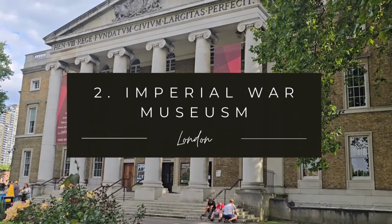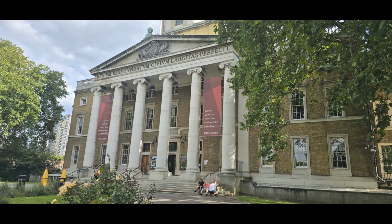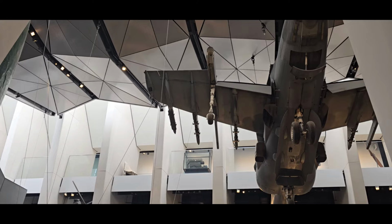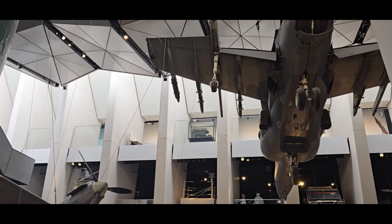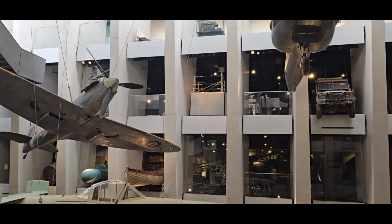Number 2 is the Imperial War Museum. A fantastic attraction in London, and it's a free one, is the Imperial War Museum. Housed in an old hospital, the museum is one of the largest collections of artefacts from war in the world. It has exhibitions that include the Great War, World War II and the Holocaust.